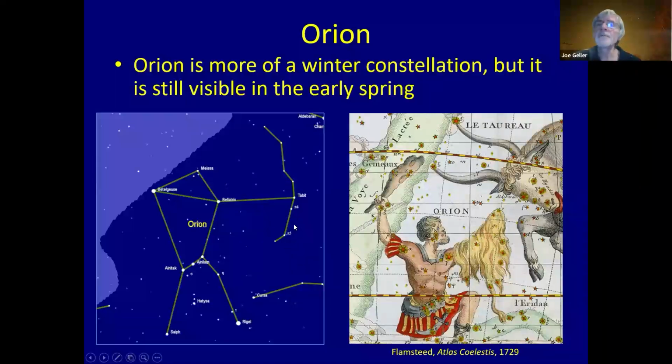And he's got a shield, and he's raising a club. And he was a hunter. And Orion was the son of Poseidon, who's the god of the sea.